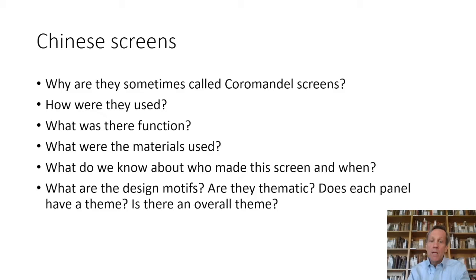And one of the major ports of call was the Coromandel Coast on the western coast of India. This was one of the important coastal ports, most specifically associated with the British East India Company. And so quite often these screens, which came through this trade route system, are called Coromandel screens when they arrive in Europe. And quite often these multi-panel wooden screens would have this name, this kind of term used in association with them.